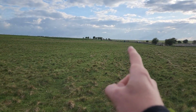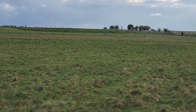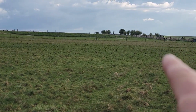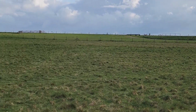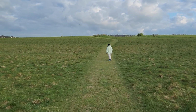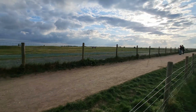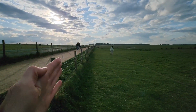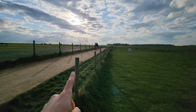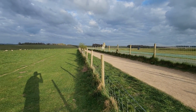So there's the gate there where you pay £30. There's the guy, oh there he is, collecting the money. And here's our way, look at this, wow, what a view. And here we are, look at this, wow. I think this is the end of the free line. And there's the paid people, and then there's another fence. I guess they're a fence closer.